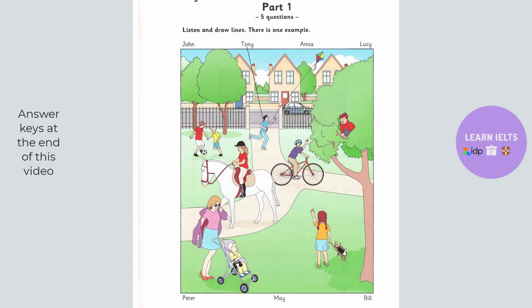1. Look, there's Peter. That's his new bike. Wow. Did he get that for his birthday last week? Yes. He's waving. Can you see? Yes.